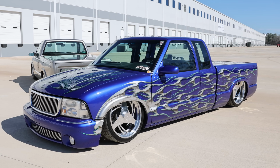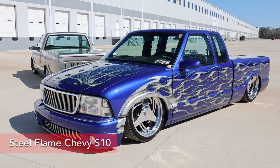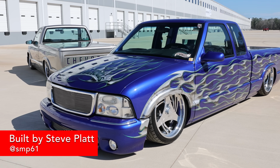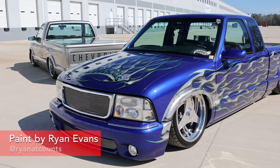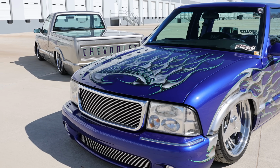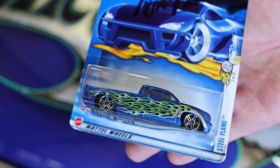Earlier this year at Lone Star Throwdown, I was able to shoot this Chevy S10 that has been immortalized with a miniaturized real Hot Wheels. This truck was built by Steve Platt over 20 years ago, and he was inspired to have Ryan Evans of Chaotic Customs, who now works at Counts Customs, give it a Hot Wheels themed paint job. And it turned out so cool that Mattel actually made a toy version of this truck.